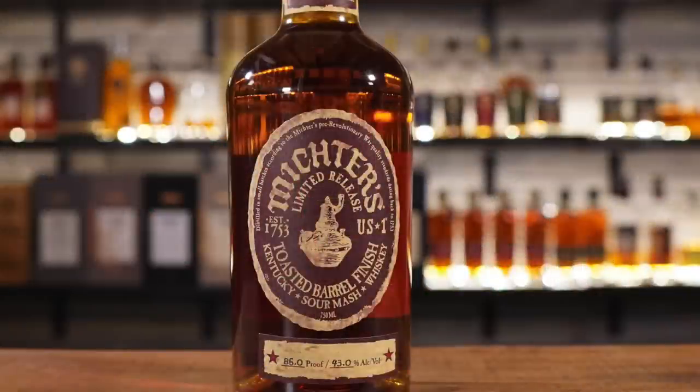So good. All right, my last bottle is the Michter's Toasted. Again, in that mid-tier allocation, your retail is $100. Secondary is $250 to $300. No, it actually went down. Has it gone down? Yeah. All right, so $180 to $200 probably. $180 with a package at Michter's. Well, that's what it is.